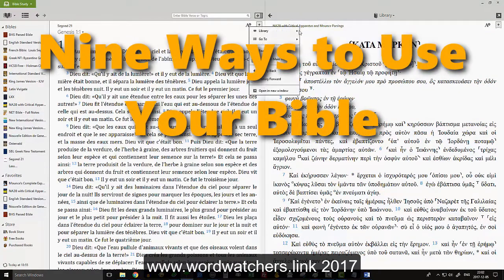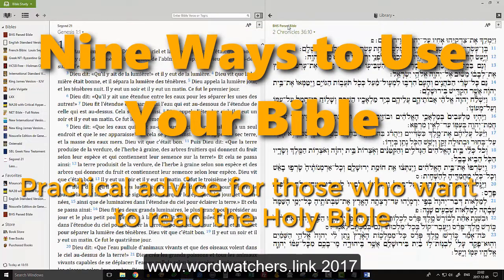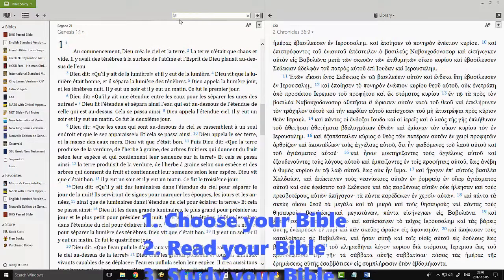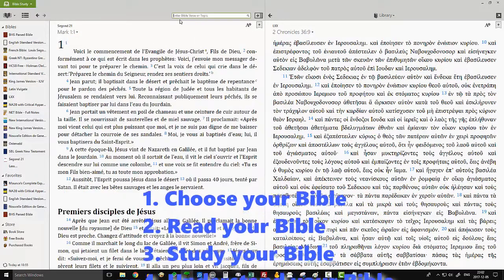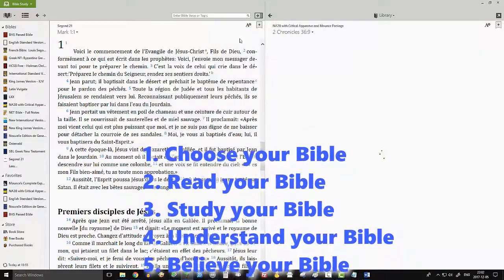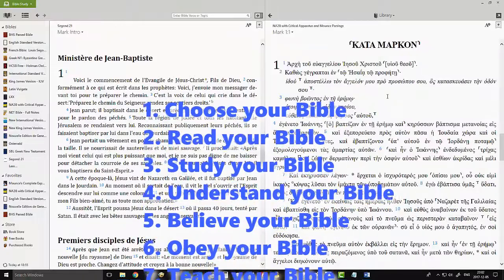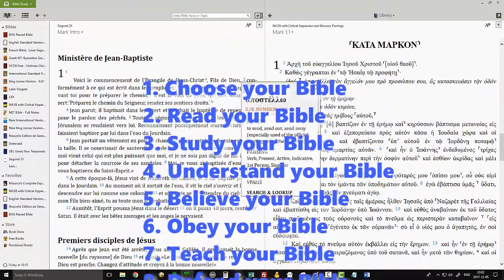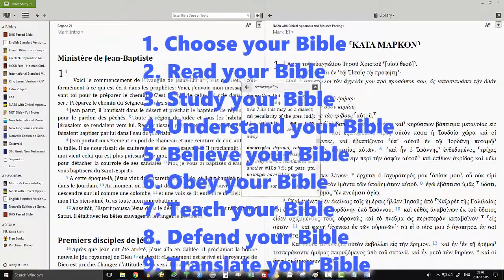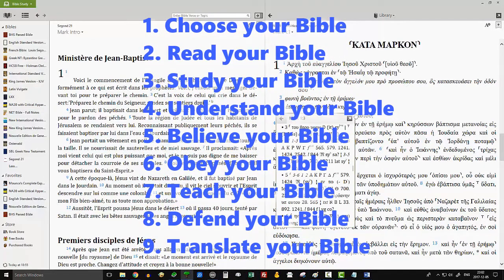9 ways to use your Bible. Practical advice for those who want to read the Holy Bible. Choose your Bible. Read your Bible. Study your Bible. Understand your Bible. Believe your Bible. Obey your Bible. Teach your Bible. Defend your Bible. And translate your Bible.